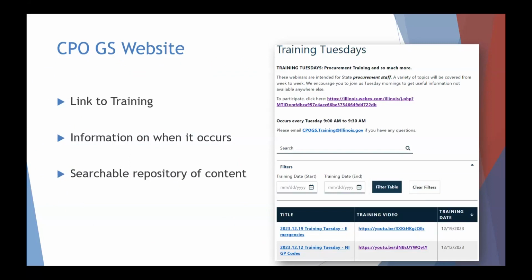For example, if a colleague recommends watching a Training Tuesday from a specific date, you can filter the table to that date. Or if you're interested in learning more about the small purchase process, for instance, you can search by that topic.